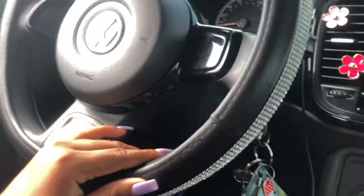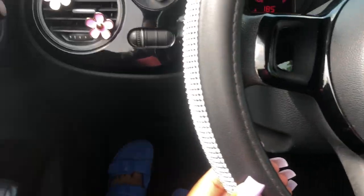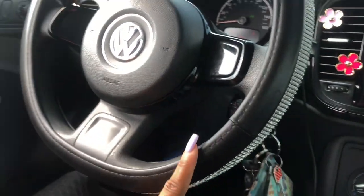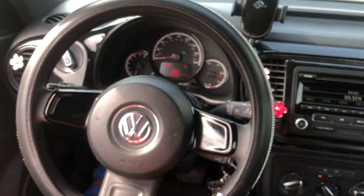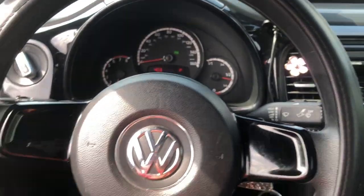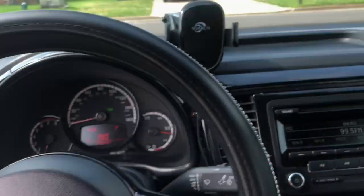My steering wheel cover I bought a long time ago. She was in Priscilla first before I moved her in here. But this is from Five Below. This is like the only thing that's from somewhere different. The steering wheel is just absolutely so cute to me. It just gives the vibe. I like that usually on Volkswagen Beetles, the color carries into the inside. I like how it's black on the inside versus the exterior gray.